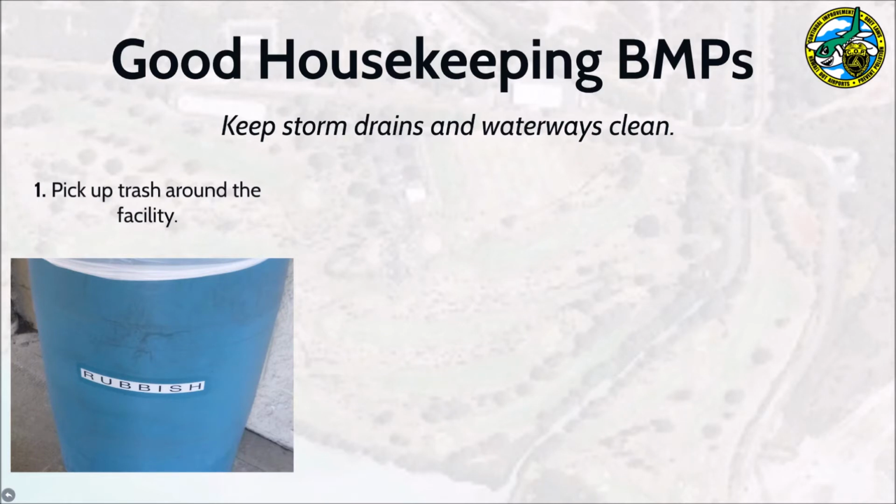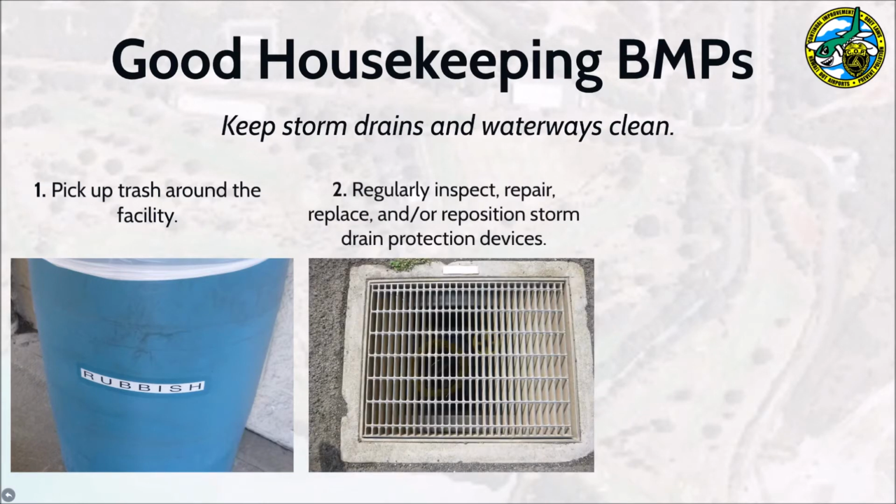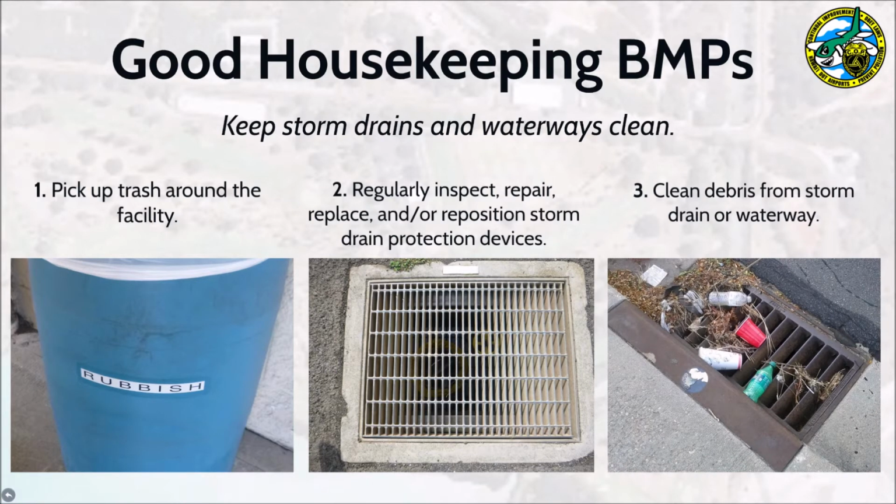If storm drains are particularly close to facility operations, such as maintenance or fueling, you may want to consider installing a treatment device, such as the Safeguard pictured here. Ensure that if such devices are installed, they are also properly maintained. Lastly, always ensure that trash and debris near storm drains or associated waterways are cleaned promptly before they enter the storm drainage system.